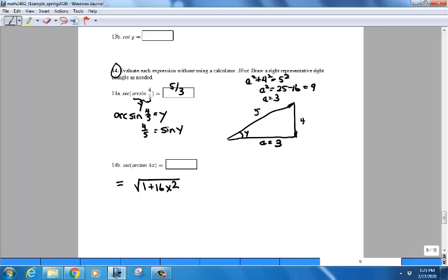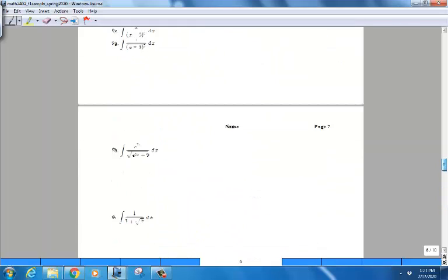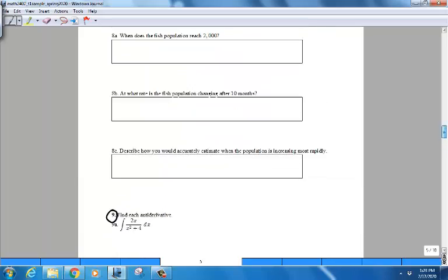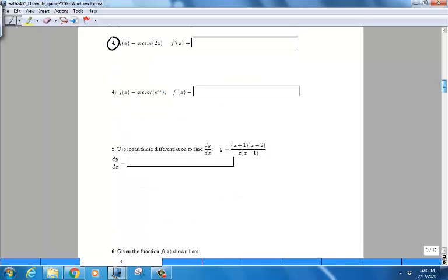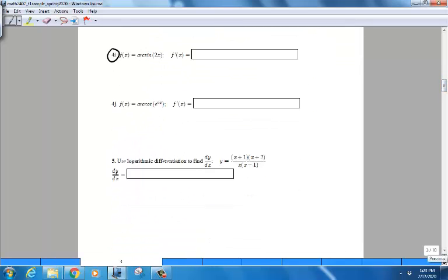Let's see if I can find one here. I think I have to scroll back. Let's try a differentiation problem with inverse trig functions. That's way back up here somewhere. Right here. So this is a very typical problem. You can expect something like this on the exam for sure.